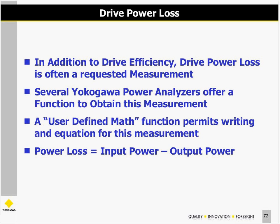So in addition to drive efficiency, maybe we want to look at the drive power loss. Sometimes we want to actually know what our losses are inside. And we can do this. We have some user-defined math functions inside some of our power analyzers that would let you do this. And we just write an equation internally as the input power minus the output power.